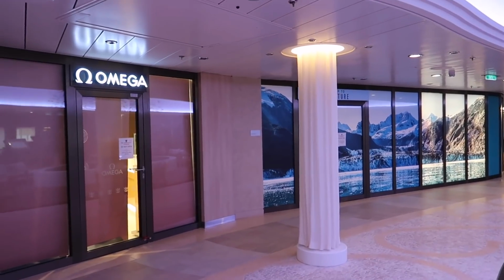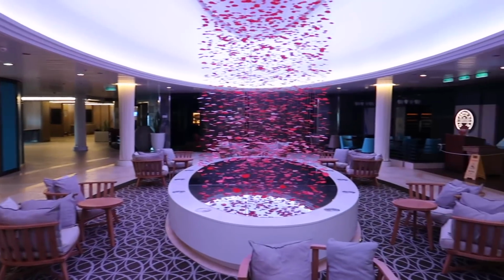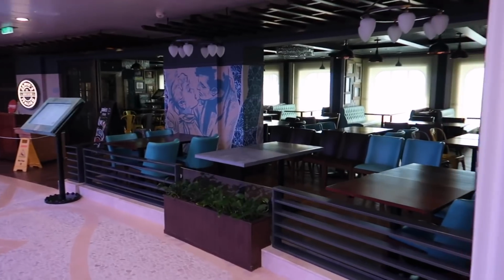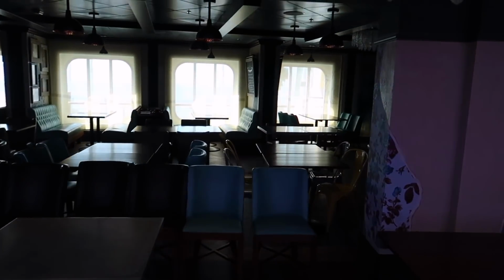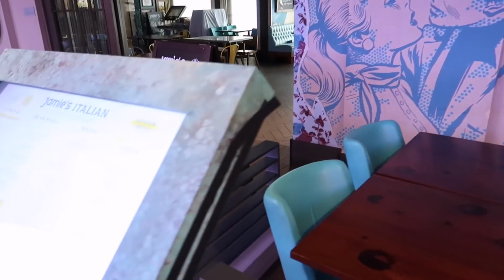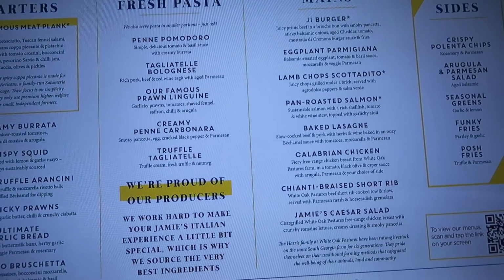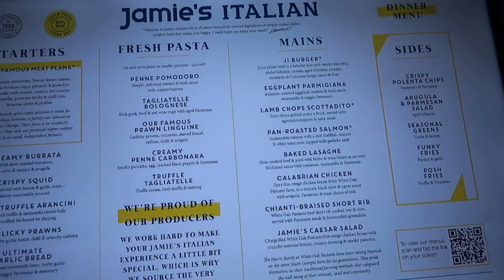So on my left here we have a fine watch store. On my right we've got Jamie's Italian Kitchen. Let's have a little look inside the restaurant. It's nice and open. Oh, the lighting's not great right now, but here is Jamie's Italian. Oh, look, here's the menu. What do I fancy? Pasta, mains, burgers, lasagna, chicken.